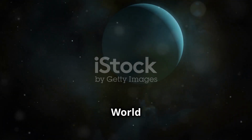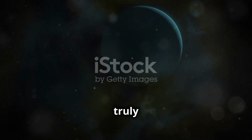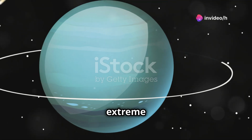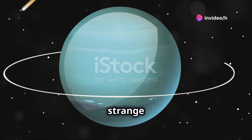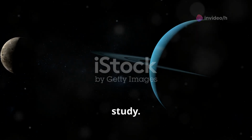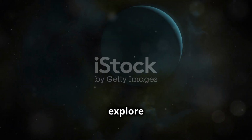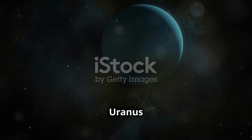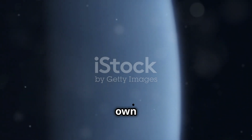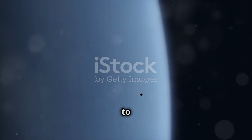Section 10. A World of Wonder. Uranus is a truly alien world, vastly different from our own. Its extreme tilt, frigid temperatures, strange moons, and faint rings make it a captivating target for exploration and study. As we continue to explore the cosmos, planets like Uranus remind us of the incredible diversity of worlds that exist beyond our own and the endless wonders waiting to be discovered.